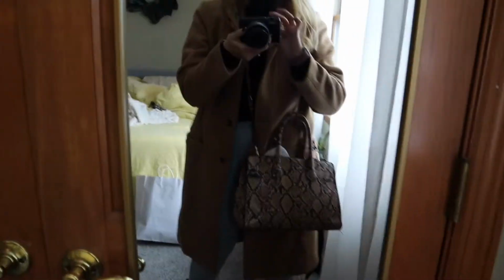Okay, sorry about that, guys. My camera died while I was doing my makeup, but I just finished. Here's the look. Did a little brown look on my eyes, very simple. Curled my hair a little bit. Here's a fit check. Ooh.